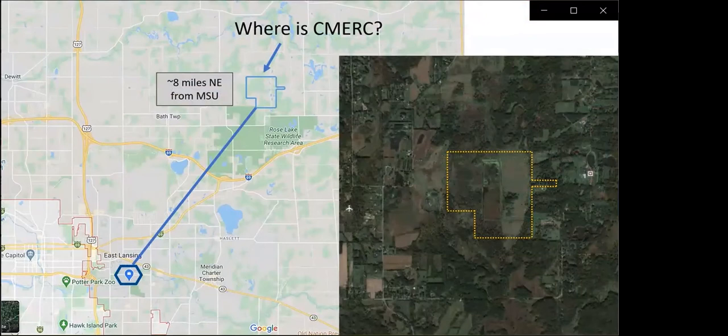Corey Marsh Ecological Research Center is a 320-acre property located in the Looking Glass Watershed in Clinton County. It's near Bath, Michigan, and as the crow flies, it's about 8.5 miles from the MSU campus and is a 20-minute drive. The property itself borders the northern property boundary of Michigan DNR's Rose Lake State Wildlife Research Area.